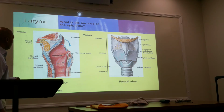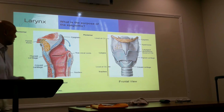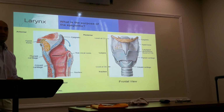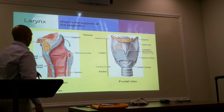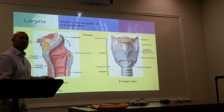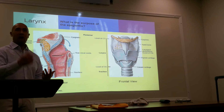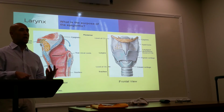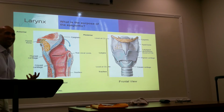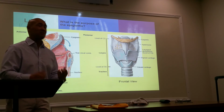Right at the opening of the laryngopharynx, or I'm sorry, the trachea, are the true vocal cords. In order for us to produce sound, air needs to go through the trachea, right? Have you guys ever thought about this? When speaking or making sounds, you're breathing out. Have you ever tried to talk while breathing in? You can't do it. So it only happens as you're breathing out.